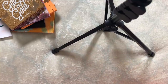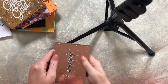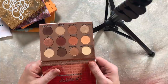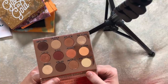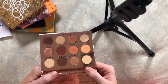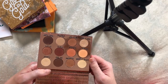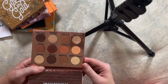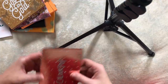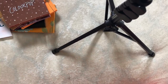Okay, what else do I have from ColourPop? Okay, this one is the Double Entendre palette, and this was probably the first palette that I got from them that I really loved. I really, really enjoyed this palette, and people say that it looks like the Tartlet Toasted palette, I believe. I don't own that one because I don't actually like Tarte shadows at all. I think that they blend like crap, so I don't own any Tarte palettes.